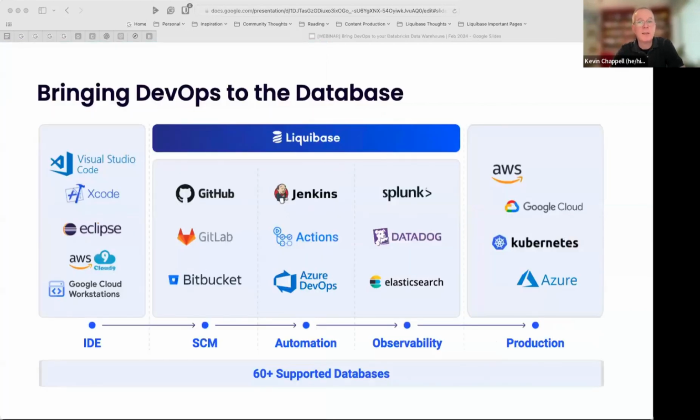Liquibase integrates easily with popular source control, DevOps automation platforms, and observability tools. Liquibase also supports over 60 databases to ensure everyone can use the same database change management solution regardless of the data store a team decides to use.